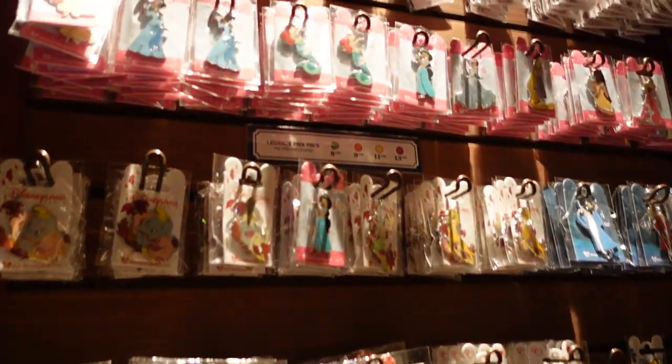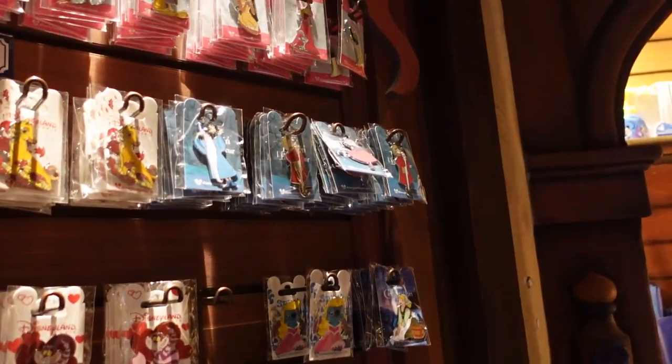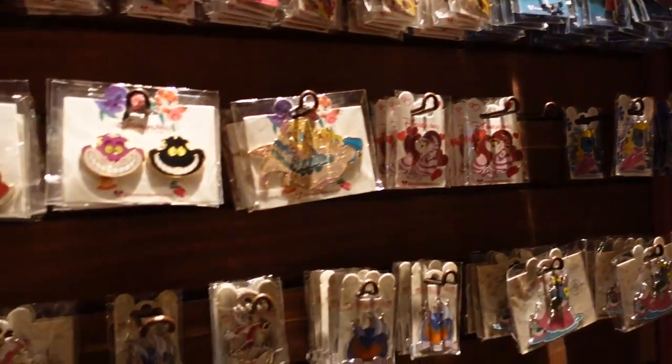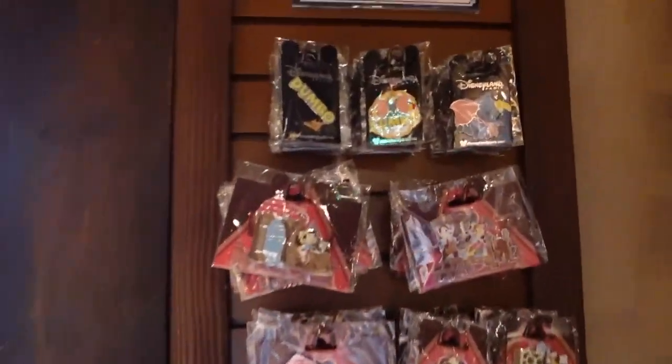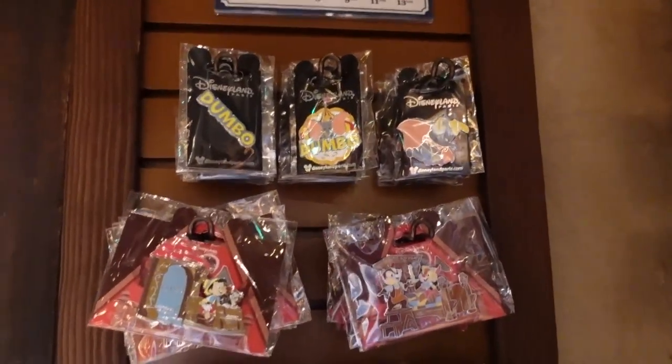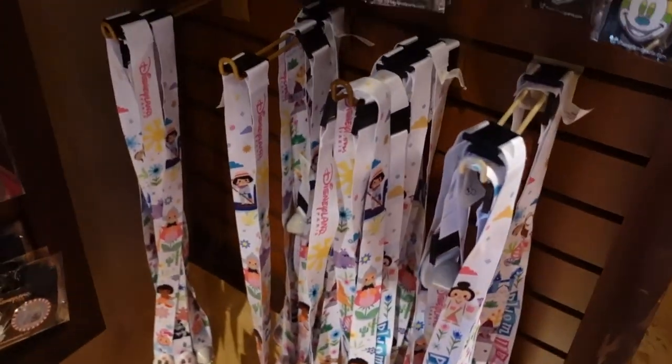So there's some pins across here. There's princess pins. Some Merlin pins. You don't often see Merlin pins. Lion King, Alice in Wonderland, some Peter Pan, and then you've got pin trading bags. And then hopefully it's coming up. It does look a bit dark in here. There's Dumbo pins, some Pinocchio pins. There's a couple of lanyards as well.